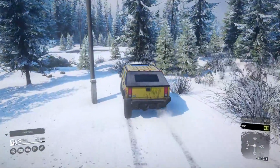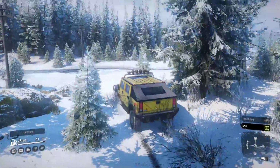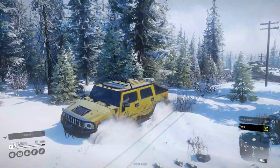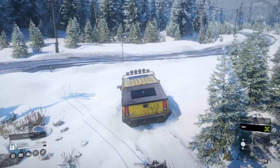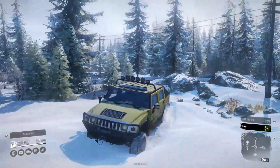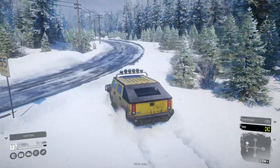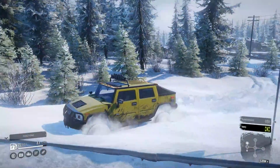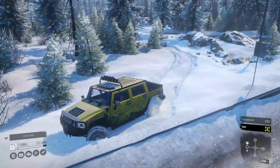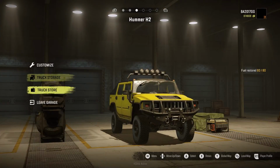Try some snow and see how these tires perform in the snow now. One thing I have noticed lately playing with anyone is in multiplayer, it didn't seem to actually show tire tracks as you dig through deep areas, and now it works in single player. I don't know if that's been fixed in multiplayer, or if that's an intentional change that SnowRunner meant to make. Yeah, we're kind of struggling hard. So let's go back to the garage and let's change up the tires.